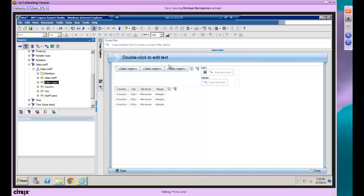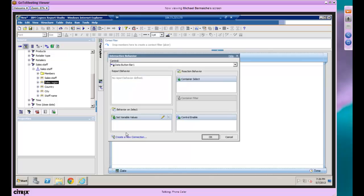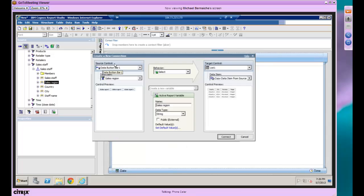So we're going to click the interactive control. We're going to go ahead and create a new connection. And you'll see that it said, here's the source of a data button bar using sales region, and the target is the list. Because we only have 2 objects in the report, they come up listed correctly. If you had a number of objects, you'd be able to point this to what you want this button bar to target. But for now, we're going to keep it at list.